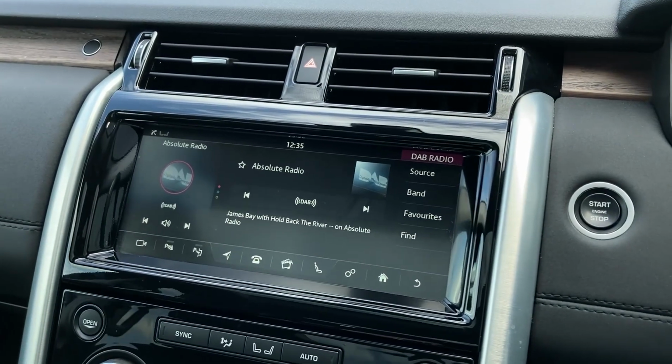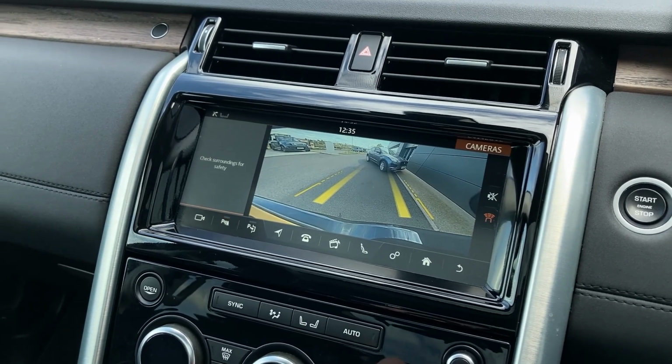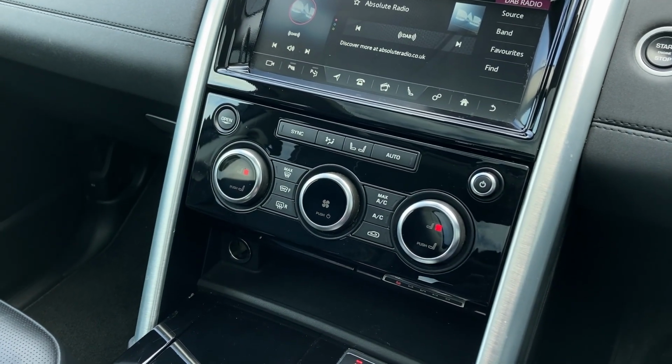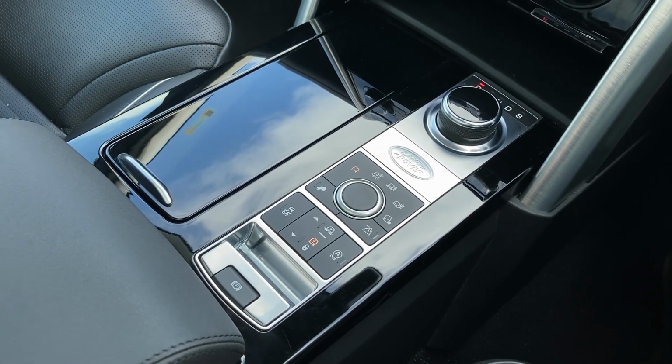On the touch display, we can see the DAB radio, rear camera display, and on the centre console, we have the heated seat controls with 2-zone climate control, as well as the right eye buttons and terrain response.